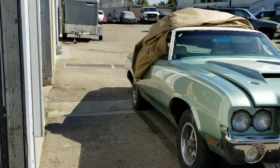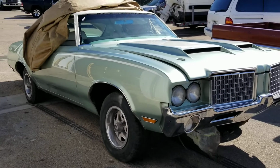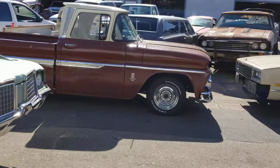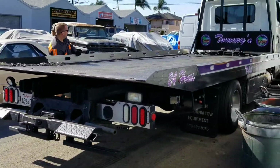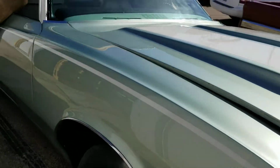I rolled up and this Oldsmobile was dropped off the flatbed right here. Looks like it just maybe came back from a paint shop. And the fellas over here at Tow Truck Commies look like maybe they'll be putting this thing together here. So we'll have to see what the progress is. Got a vinyl top.